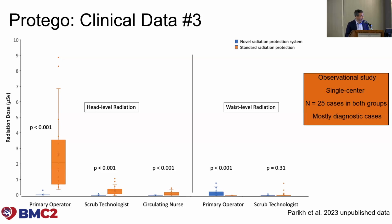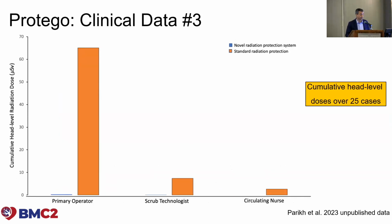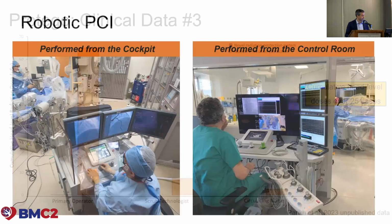You can see there under the primary operator, the dose was actually higher with use of the system compared to without. The dose without, when you're wearing lead, we monitored under our lead, is 0.0 microsieverts in all of these. I will say that these were majority diagnostic, simple cases, but still the system, I think, performed reasonably well. And this was just cumulative doses over 25 cases. So you can see how this really adds up over time when you're being exposed to radiation. Again, with standard protection at head level, these doses really add up over time.